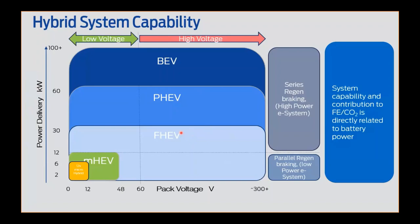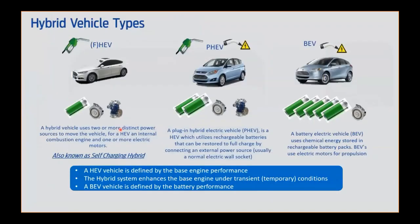So before going into MHEV again, if we take a look at the BEV, PHEV, and the FHEV, on how that works so that everybody understands it, the hybrid vehicle types can, on a higher level, be classified into three different types. If we start with the HEVs, this kind of hybrid vehicle has an internal combustion engine to start with, and then it's got some sort of electrification as well, so it's got batteries and a motor and generator unit as well. This is also known as a self-charging hybrid in the industry, as some of the OEMs refer to it. The reason being, you cannot charge the batteries from an external source. So the only sort of fuel that goes into the vehicle is the traditional fossil fuel that is going into an internal combustion engine.